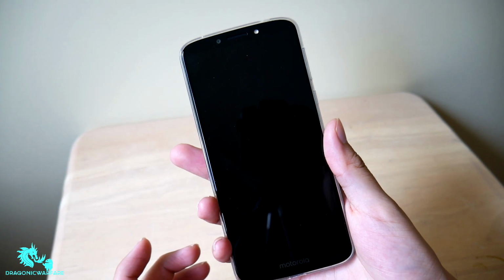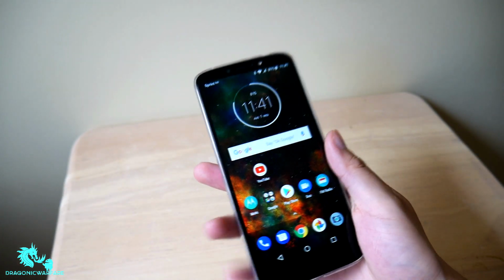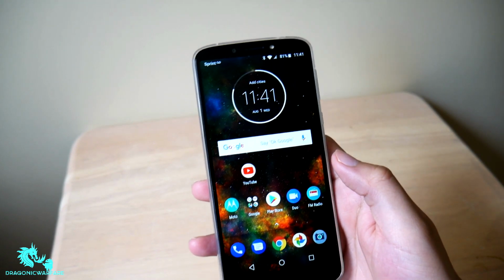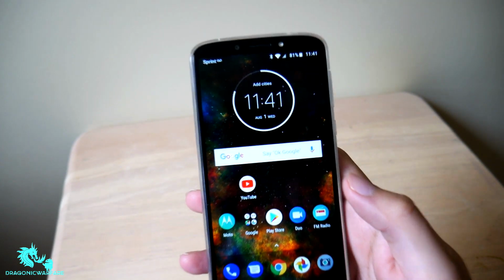It takes longer. With fingerprint, it's just click on it, boom, there you go. You hear it vibrate and then it unlocks. It's not the fastest or anything like that, but hey guys, it gets the job done. It's not the slowest either.